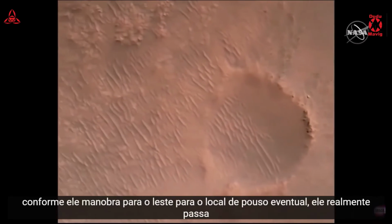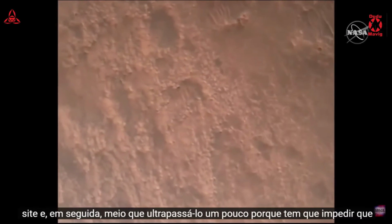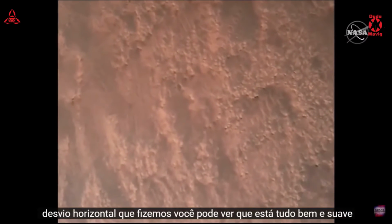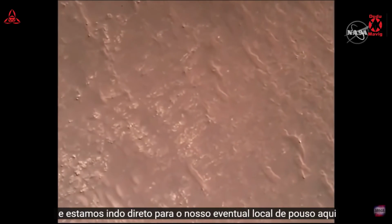As it maneuvers eastward to the eventual landing site, the field of view will pass over the landing site and then overshoot it a little bit because it's got to stop that horizontal divert that we did. You can see everything's nice and smooth now that the engines are under control, that on-chute parachute rocking is gone. So here we are, slowing down and stopping, and we're coming straight down on our eventual landing site here.